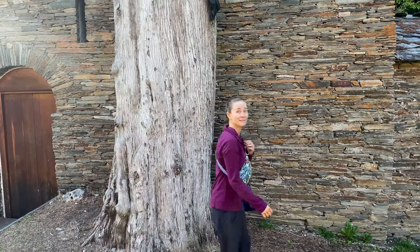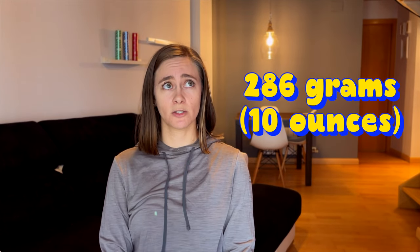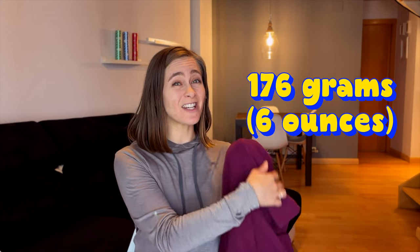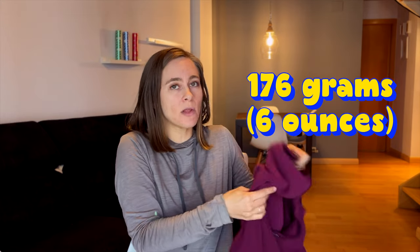The second iteration of these Happy Hike Studio pants, I think, are much heavier because they have more zippers than the first one. How much does this weigh? So the size small weighs 286 grams, which sounds pretty light, but meh. Because compare that to my sweater, which is 176 grams. So my pants are double the weight of my sweater.